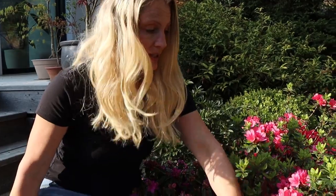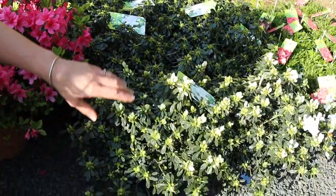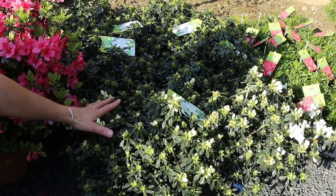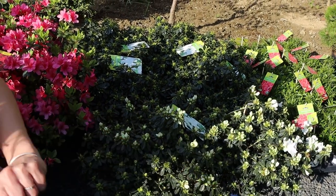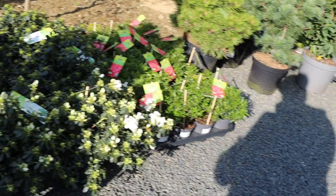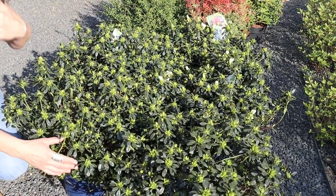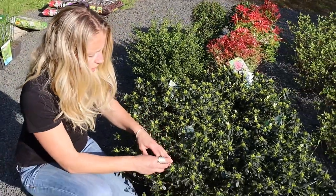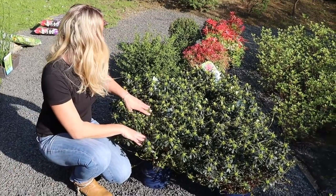Moving on to the white ones. Here we have six white ones in this medium size. And then actually over there on the other side, we have five, I think it is, of the same, but in a larger size. Also, those are still closed. They are even more closed than the ones there, and they will open soon.